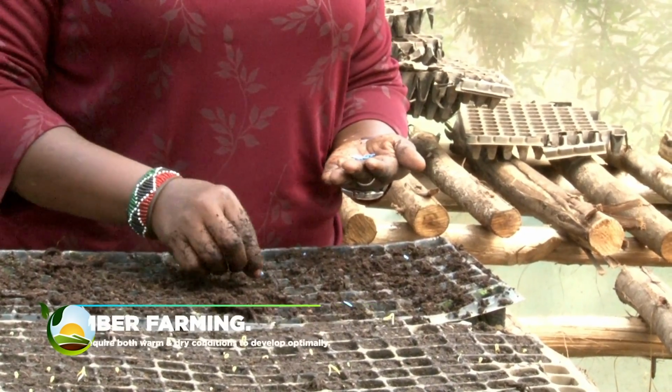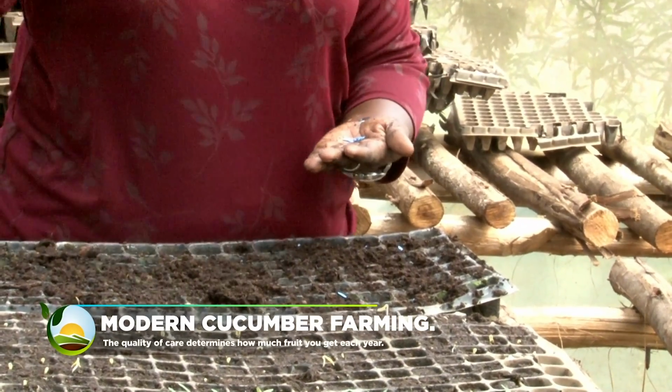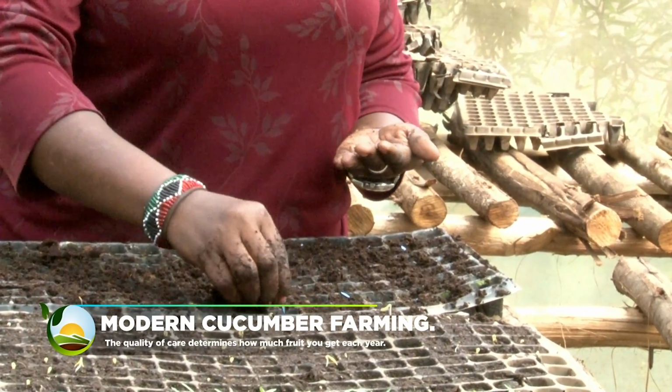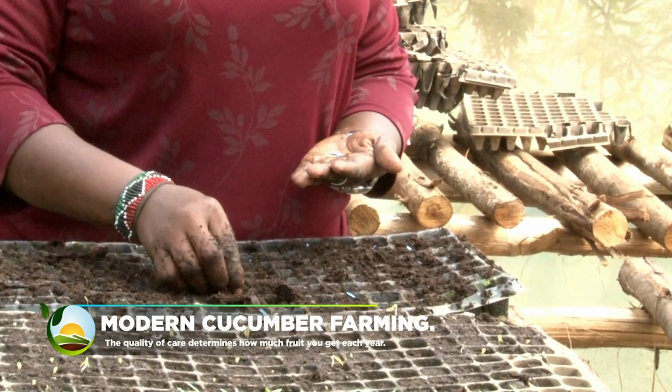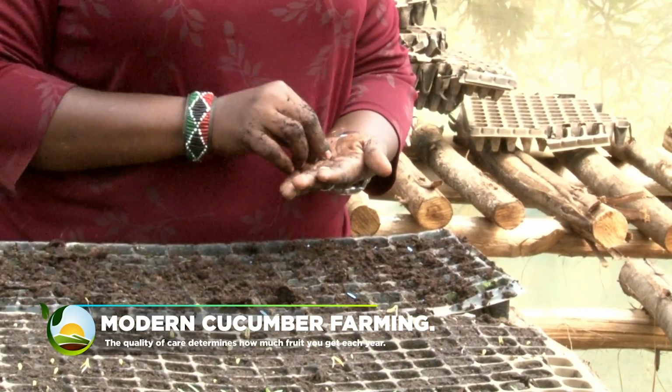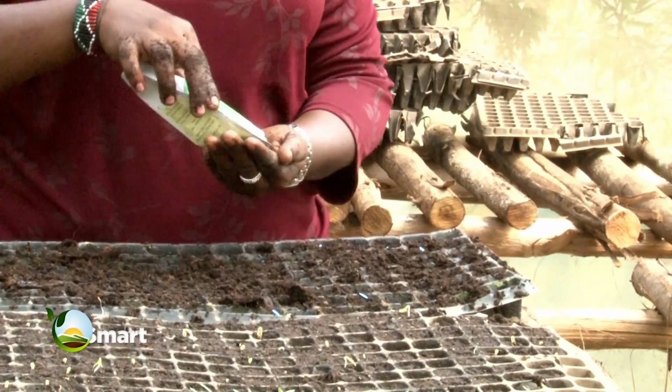At the point of watering, water will not go through quite easily. So that's why I start by wetting it, so that I don't have to water, because penetration of water when the media is very dry is quite hard.